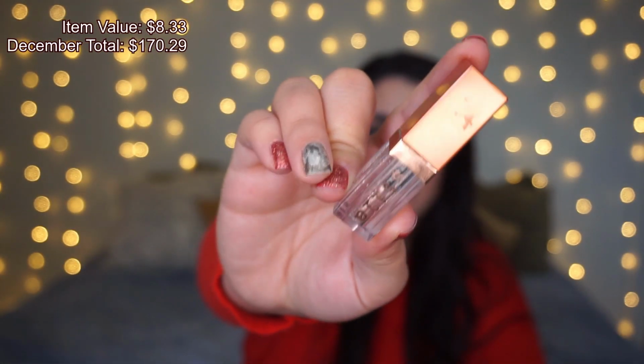One of the exciting products I had was this guy. Oh, I guess all of these are exciting. This is the Stila Shimmer and Glow, and this one was in the shade Kitten. Now, I do have a second Kitten in my collection, and I will enjoy using it up.